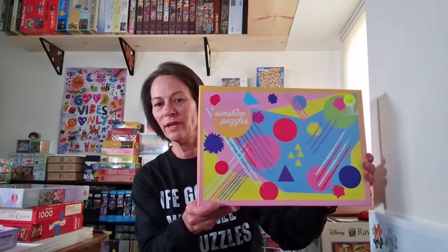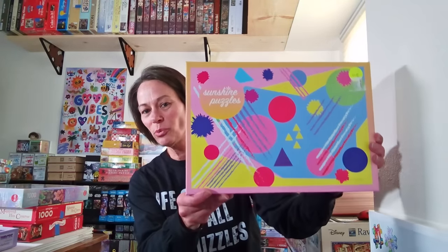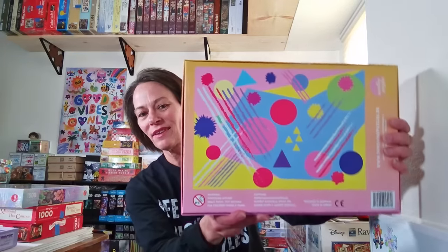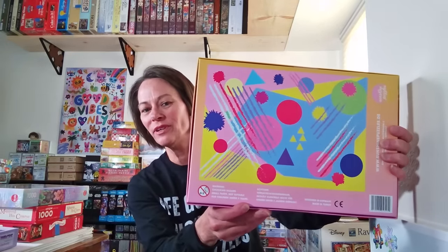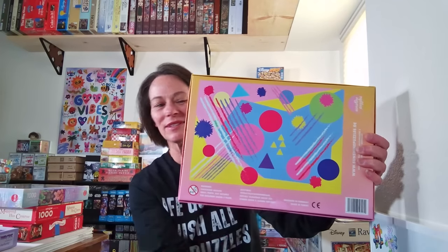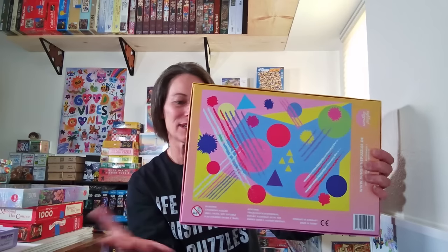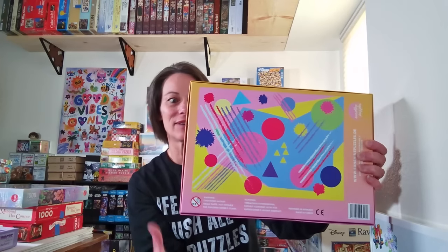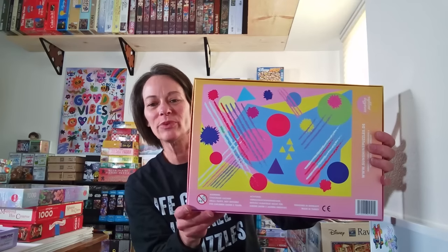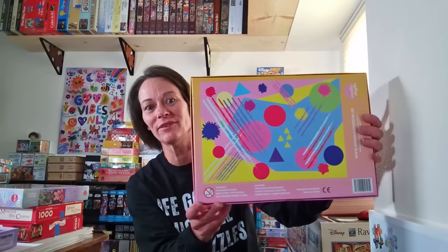And this other one is called Space Gum. It has the super fun abstract art. It just makes it really fun because you can start with the yellows, or you can start with the circles. You can do it different. You can put it together 5 times and build it different every single time. They're just really enjoyable to put together. So if you haven't tried the Sunshine Puzzles, I highly recommend them.